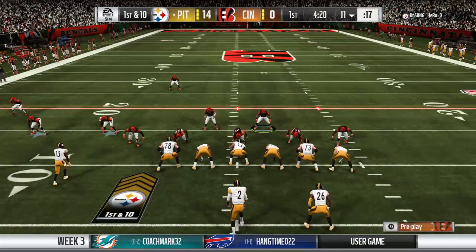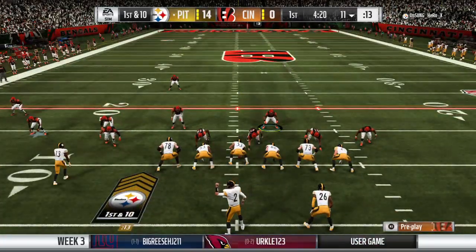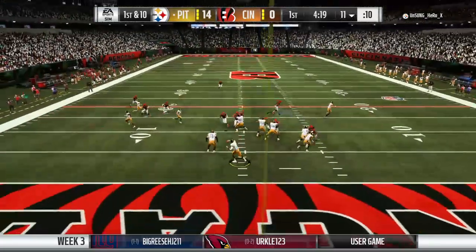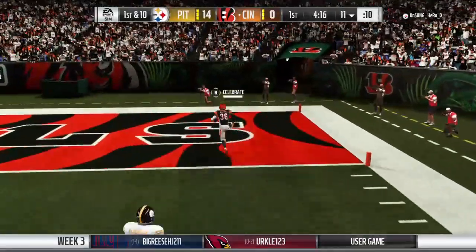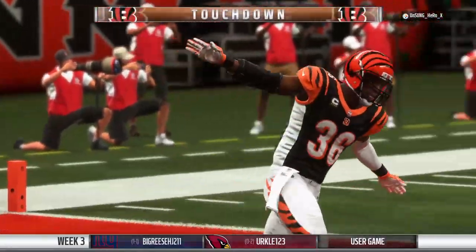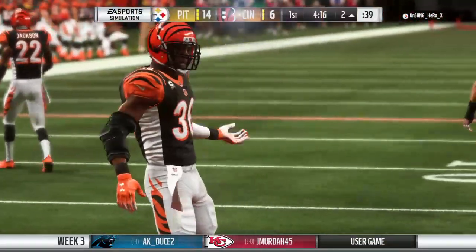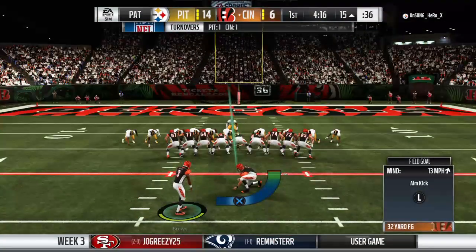Watch it now, Barney. On 1st down, it's Rudolph. And he will bring it back. It's a pick six for a Bengals TD. Well, we know this defense has athleticism. Spots like that prove us right.